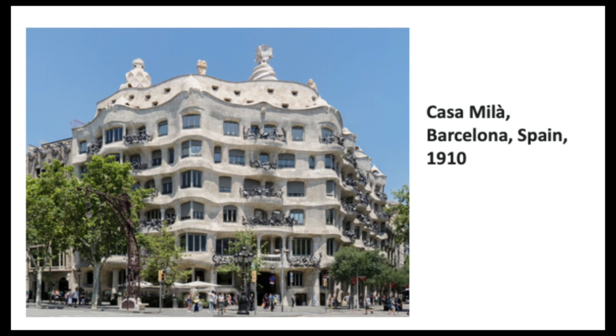This is another of Gaudí's designs, Casa Milà. It's an apartment building in Barcelona with these undulating walls, also covered in rough stone, which gave it its nickname, La Pedrera, which is the quarry.